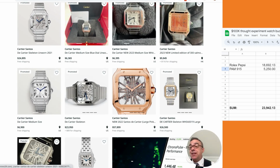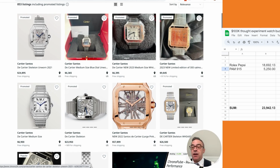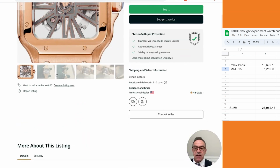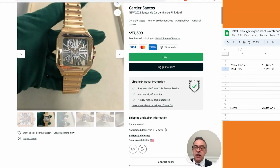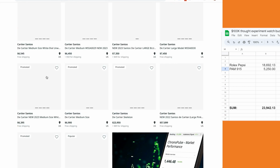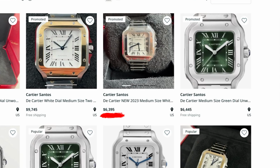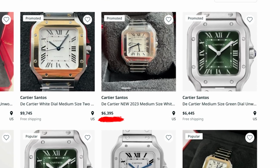I also love these skeleton Cartiers. How beautiful are those? Just incredible. Oh my gosh. Well, this is $60,000. So this is gonna blow my whole budget here, but that's what I'm talking about. This would be a gold Cartier, $6,400 for a steel Cartier size medium. We'll probably go with that, so let's move on.